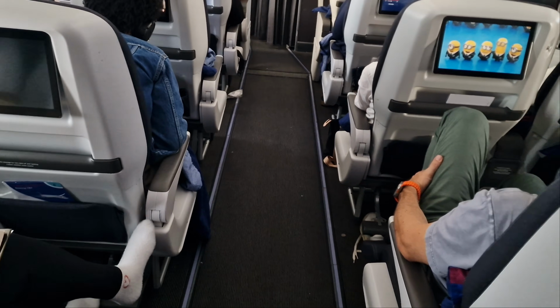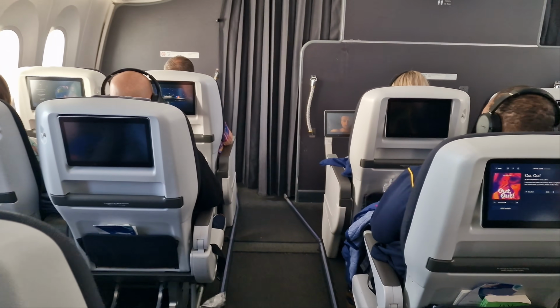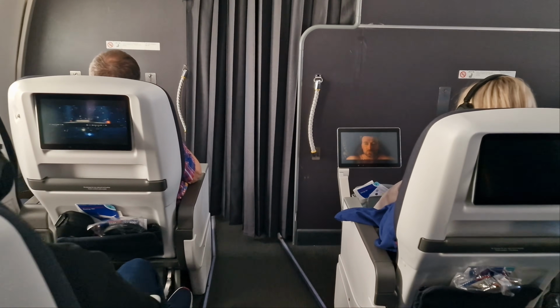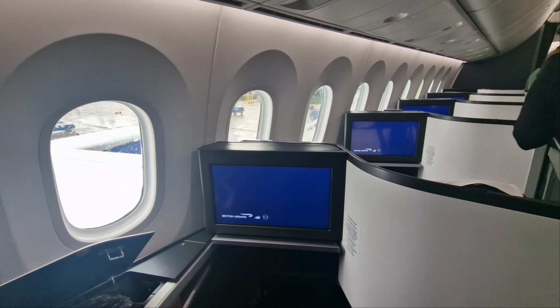And in terms of beverage, there's still a good selection of alcohol you can choose from. I can say that World Traveller Plus is a good option if you're looking for a more comfortable experience without the business class price tag, but still want more than what economy has to offer.